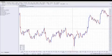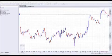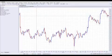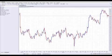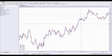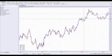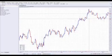Looking at the Aussie USD, we had a nice rally yesterday of about 70 pips. Really doing very well for the Aussie USD. If you look at an 8-hour chart, if you remember, we had this huge rally since the end of January. Like we said, the dollar's getting weaker.